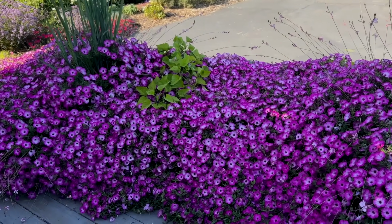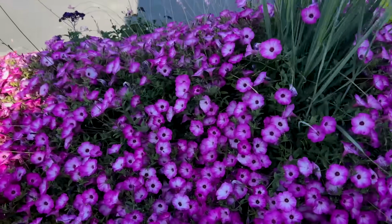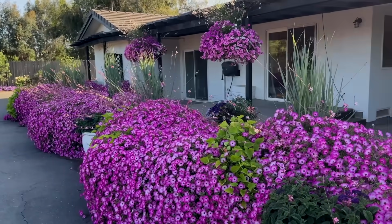So I just have to kind of stay on top of it, and that's what allows these plants to get so vigorous and so absolutely crazy beautiful. I'm just so very happy with them.